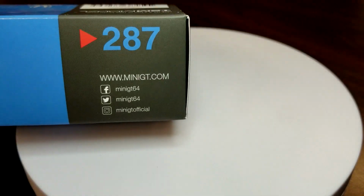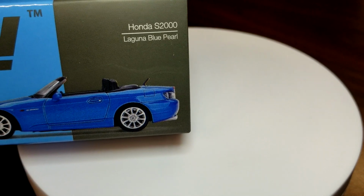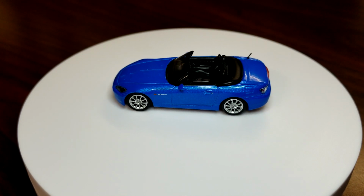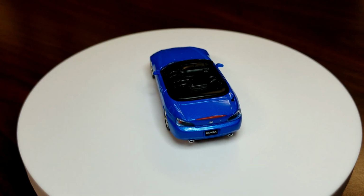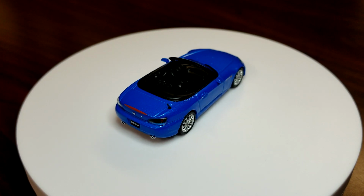We're going to keep on the blue theme. This is number 287. This is the Honda S2000 in Laguna Blue Pearl. Full-on factory S2000. Very nice. Again, a very factory, legit S2000. The first couple, I should say, were modified castings, special editions or stuff like that, like the CR. But this one looks fantastic in just blue.